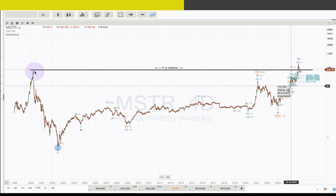And again, here is the all-time high, right? And here is the neckline. I'm not too sure why I said 17 years, so you may want to double check my math. But regardless, it's a long, long time. And the longer, in my opinion, the better, the more explosive. But the one thing I really wanted to call out is the wave counts.